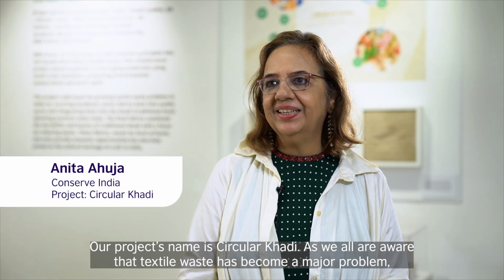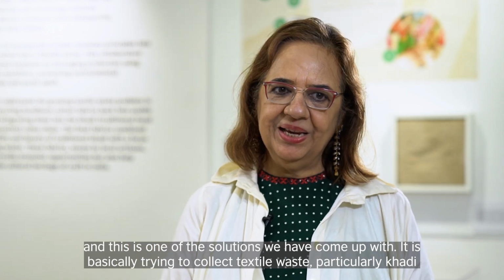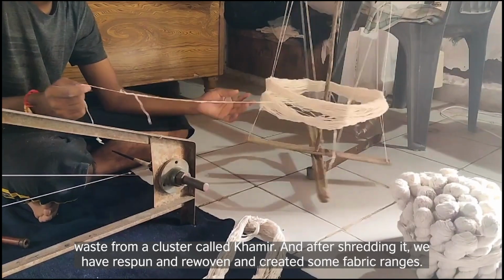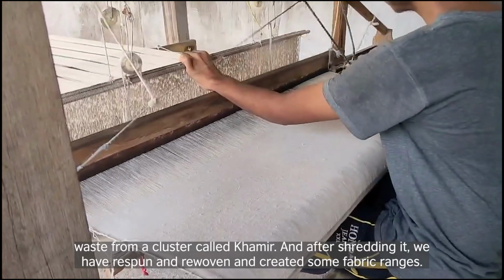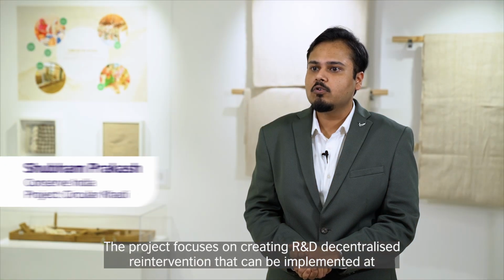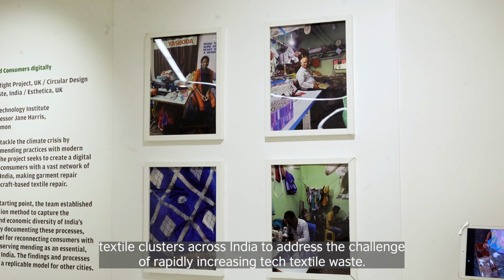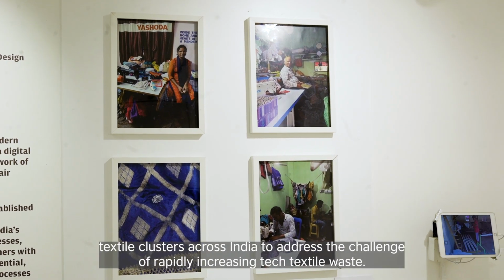As we all are aware, textile waste has become a major problem, and this is one of the solutions we have come up with. It is basically trying to collect textile waste, particularly khadi waste, from a cluster called Kameen. After shredding it, we have respun and rewoven it and created some fabric ranges. The project focuses on creating an R&D decentralized intervention that can be implemented at textile clusters across India to address the challenge of rapidly increasing textile waste.